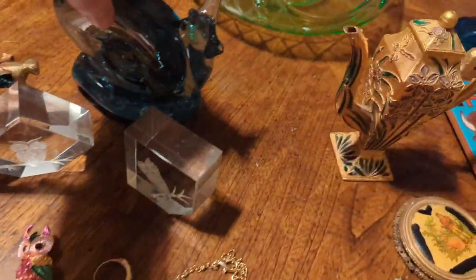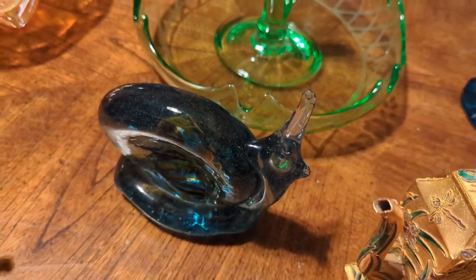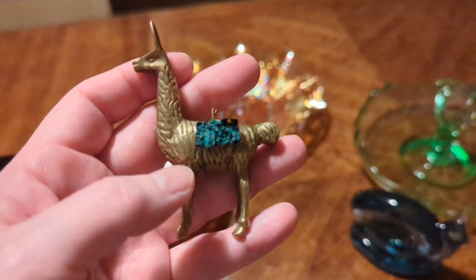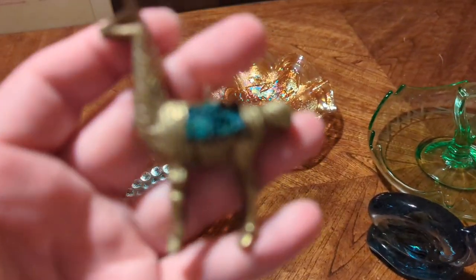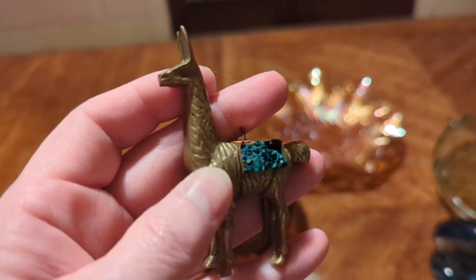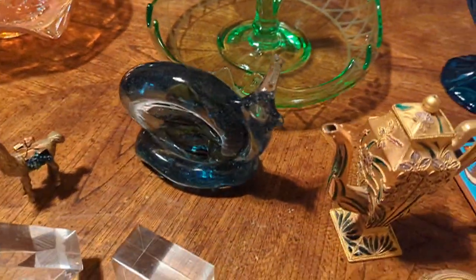Then we're going to move over to my other sister, Belinda. These are pieces I picked up from her. I got this amazing, don't tip over, snail, brass llama that I love. Look at this, y'all. He's so cute. Focus. Is he not adorable? Oh, I love him. He made my heart happy when I opened him.